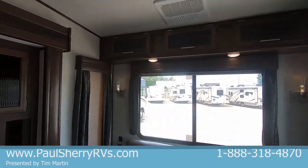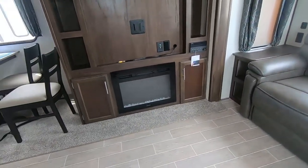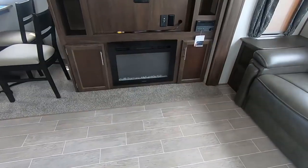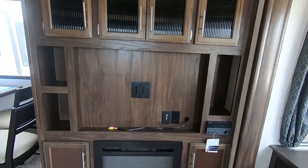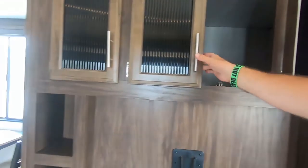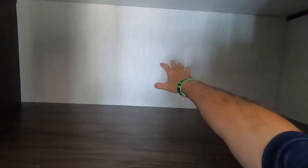More storage. Couch makes into a bed. Set directly across from where the TV is. Has a fireplace. Those chilly nights, chilly mornings, turn it on. You don't have to burn up your propane, so kind of like free heat. Look at this storage, folks. What could you put up here? I can't even reach to the back of it.